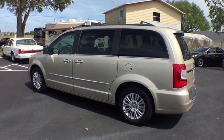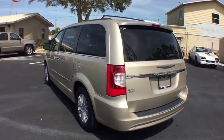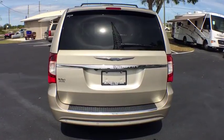Seat 7 comfortably and choose from stow-and-go seating or the innovative swivel-and-go seating. This vehicle has less than 30,000 miles. Here are some of this vehicle's great options.